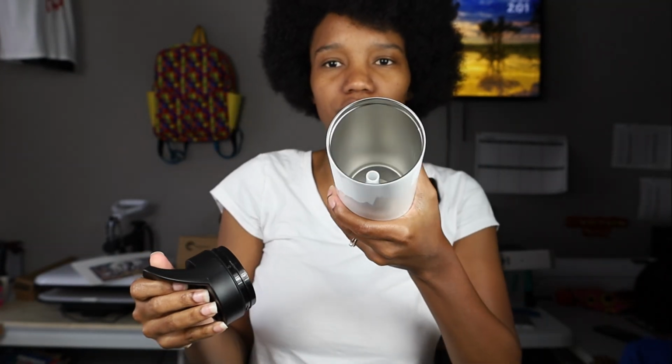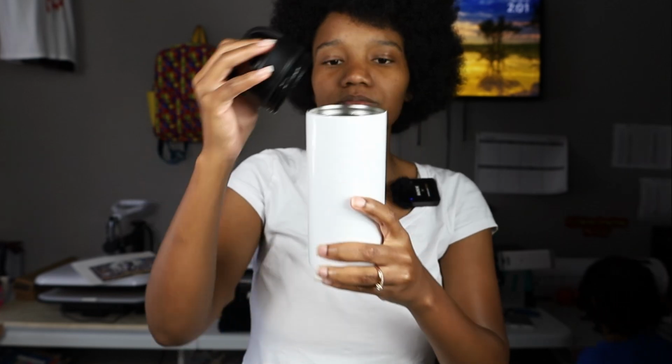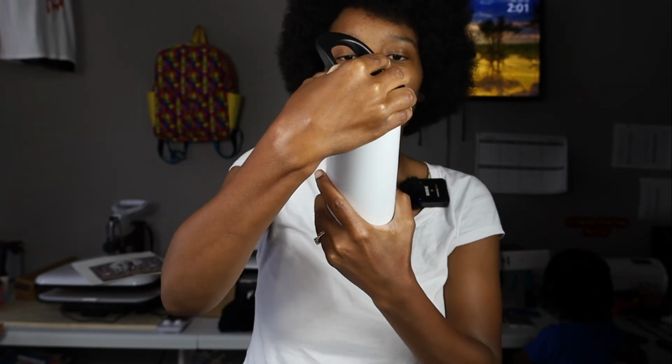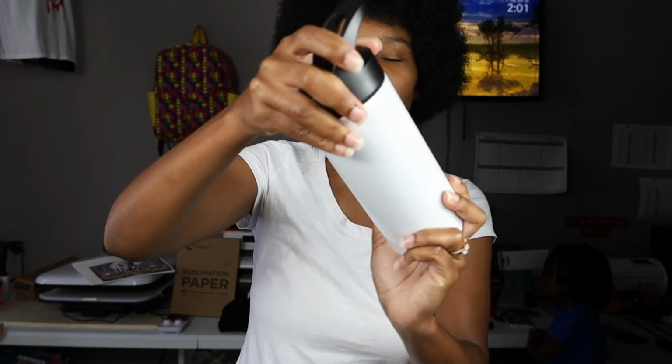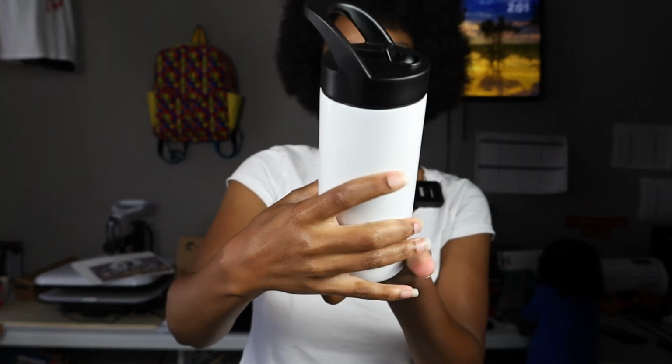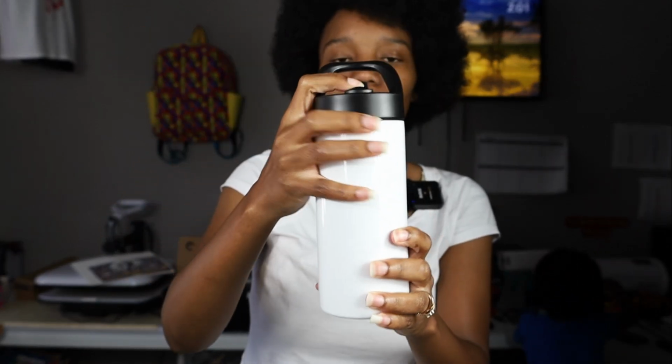And it comes with a little straw inside, as you can see. You'll attach that once you're done. It is a 16 ounce. Let me see if I can get it back on here, you guys. So I do have about 3 tumblers to make, and that also includes making one for my daughter.